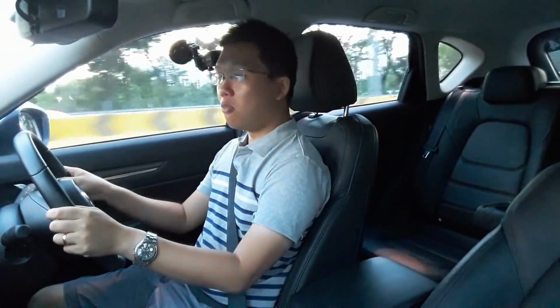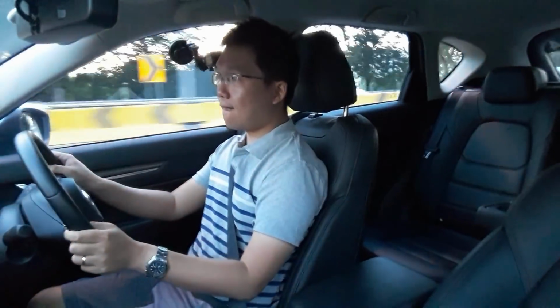To put things into perspective, a BMW 320D would cover the distance from KL to Penang and back without needing to refuel, even if you were to hold high speeds of 150, 160 kilometers per hour. With the Mazda diesel, can't do. I've tried it with the Mazda 6, I've tried it with the CX-5 here, can't do it. Even with modest driving, modest throttle outputs, can't do.